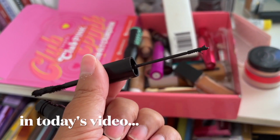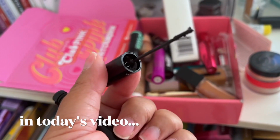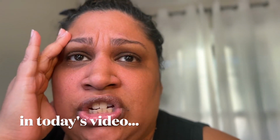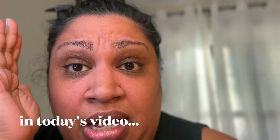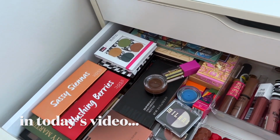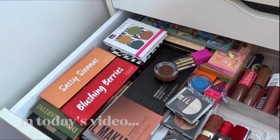Tell clearly I have this forever. This is embarrassing, so that's why this is getting tossed. So a lot of the stuff that I bought was just me buying things on impulse, to be honest. So there we go. I put it right there in the trash. I had over 200 and something eyeshadow palettes.